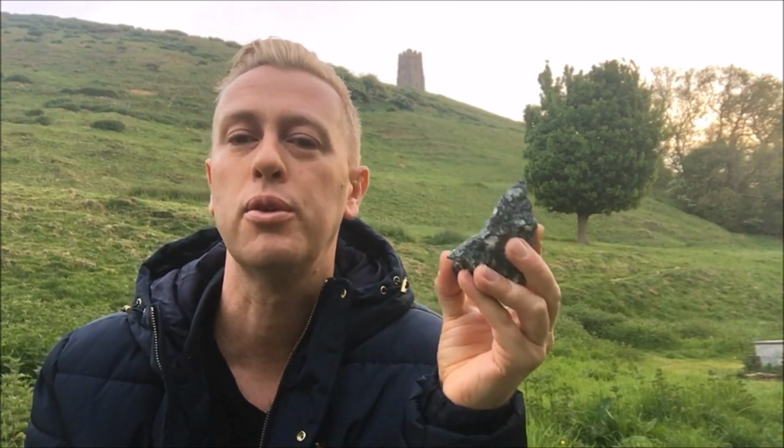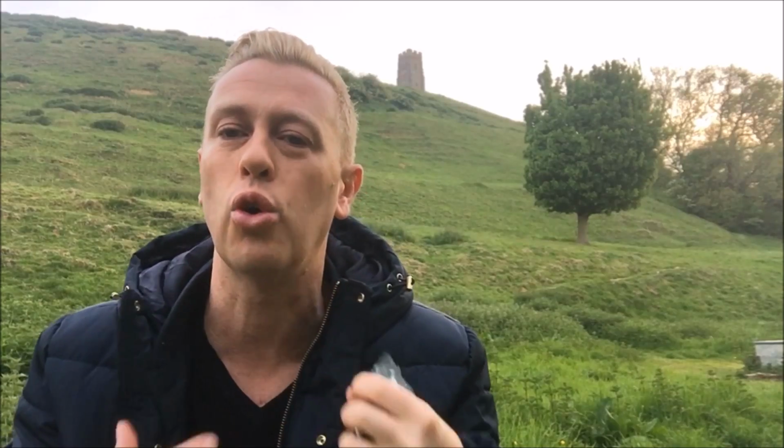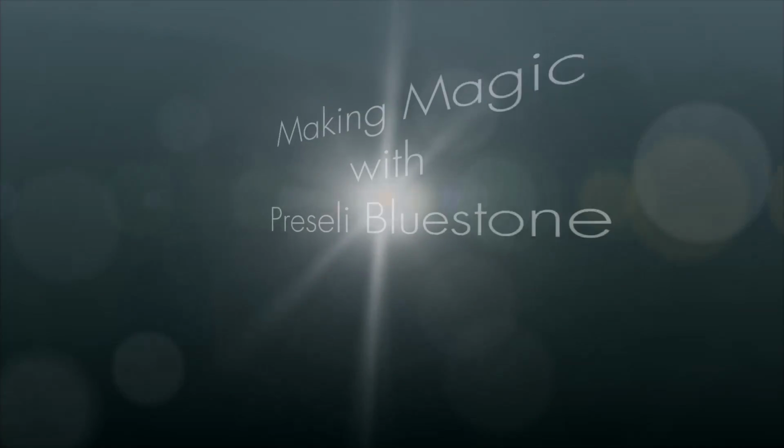It's said that Preseli Bluestone helps to link your heartbeat and your auric field to that of the earth, and thus keep that strong connection all of the time so that you can live in harmony with the earth and also draw energy from the earth all of the time so that you're not depleting your own natural energy. So you live in harmony, you're balanced, and you feel a part of this great planet Earth.